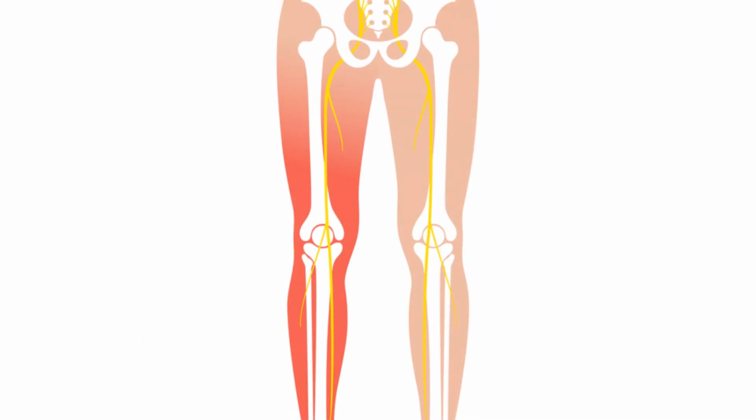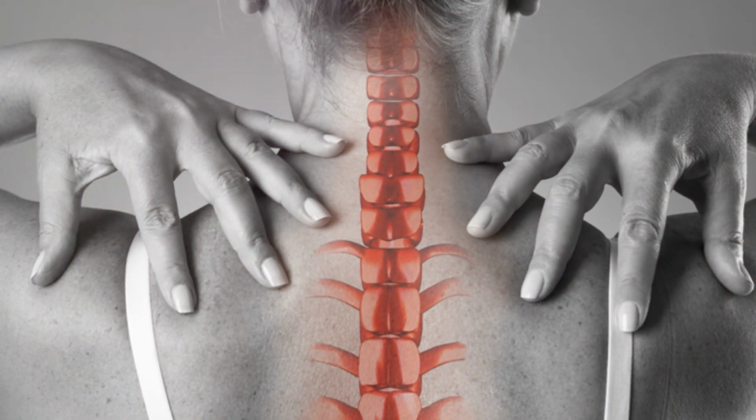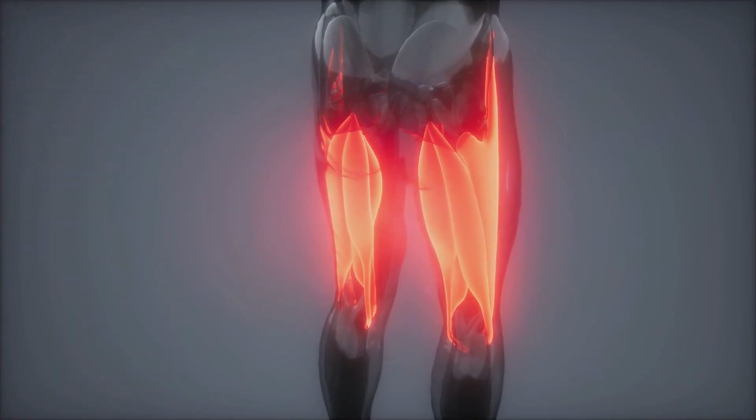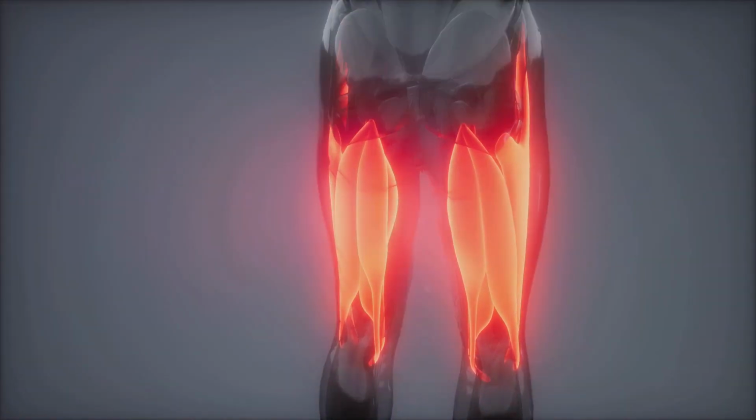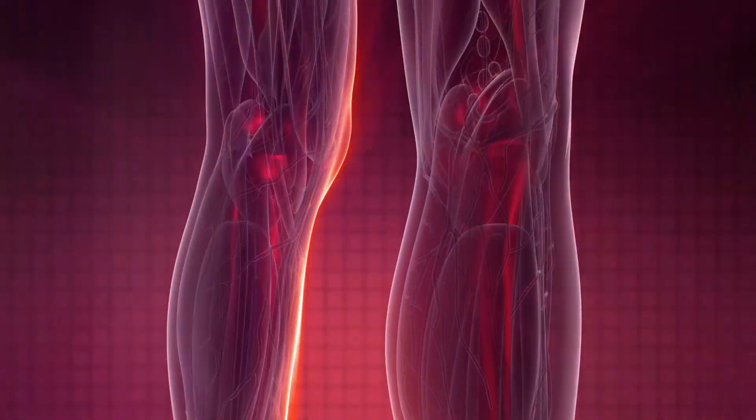Understanding sciatica. What is it? Sciatica is a pain that you shouldn't ignore. It's not just a simple backache. Sciatica is a specific type of pain that follows the path of your sciatic nerve. This nerve runs from your lower back, through your hips and buttocks, and down each leg.